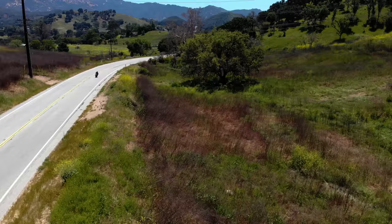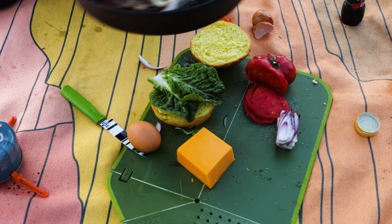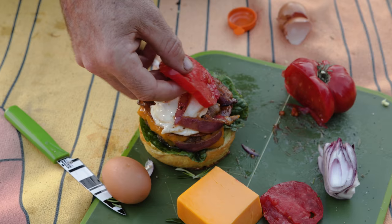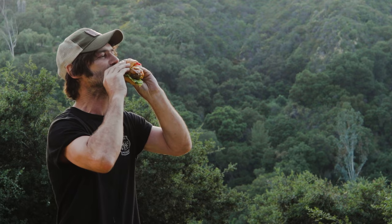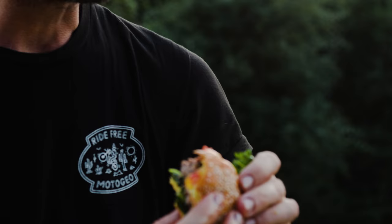I'm not sure there's anything better than riding your motorbike all day and then filling your belly with a big fat burger. Cheers to that. Look at that. Isn't that a beauty? I love burgers. Perfect.